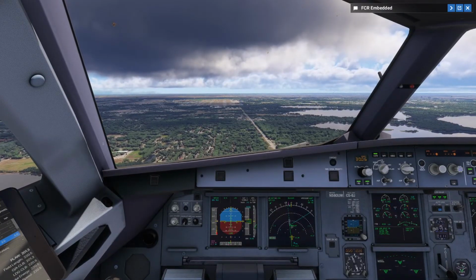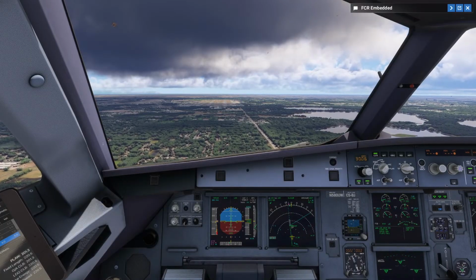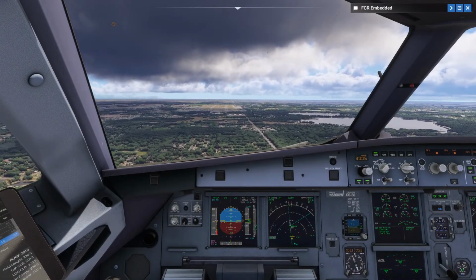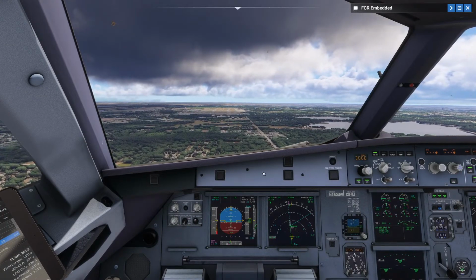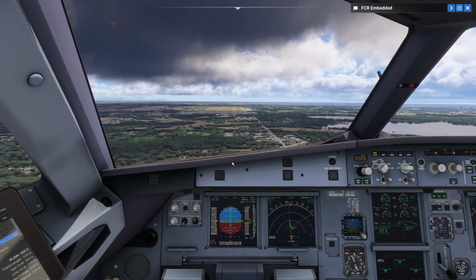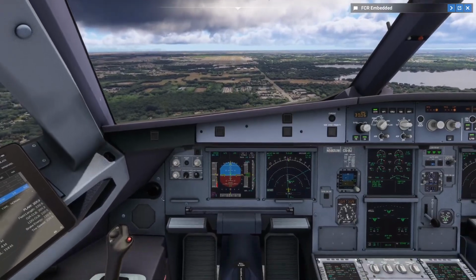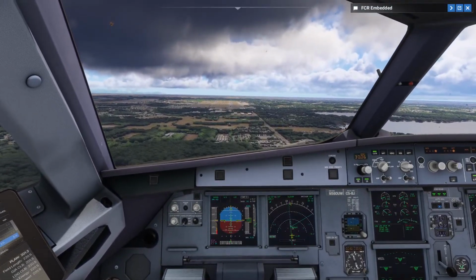Now we have to do the replay before we park the aircraft, because it will not save the position of the flaps or the speed brakes and things like that. All right, so we are good here. It didn't say 1,000, did it? All right. My aircraft?